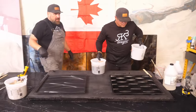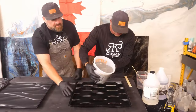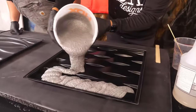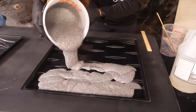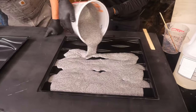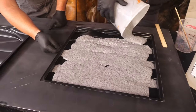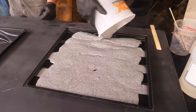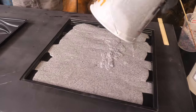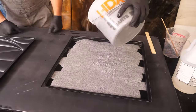Now this is going to be like going back to kindergarten. Dude, that's cool already. Is there enough? I bet there is. We could always mix more. No, I think we got plenty in the bucket. Yeah, that's mixed well.